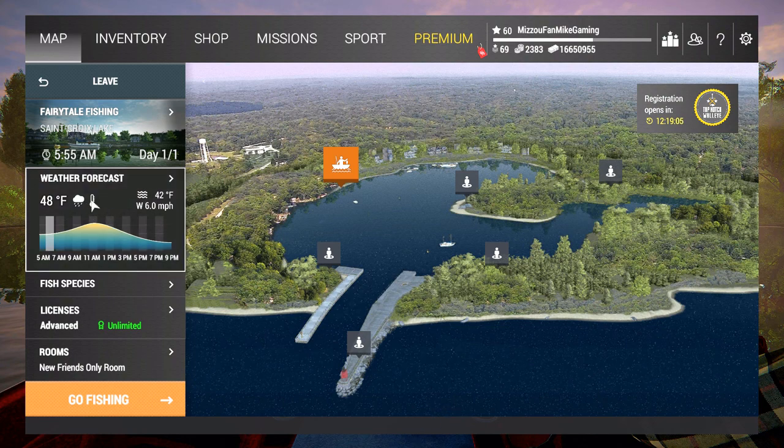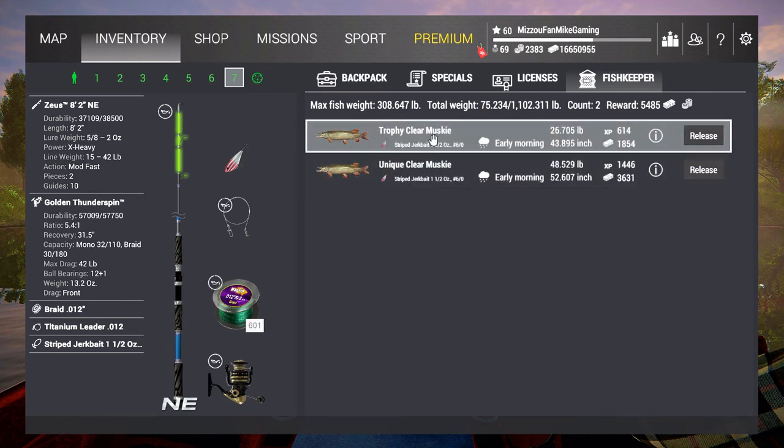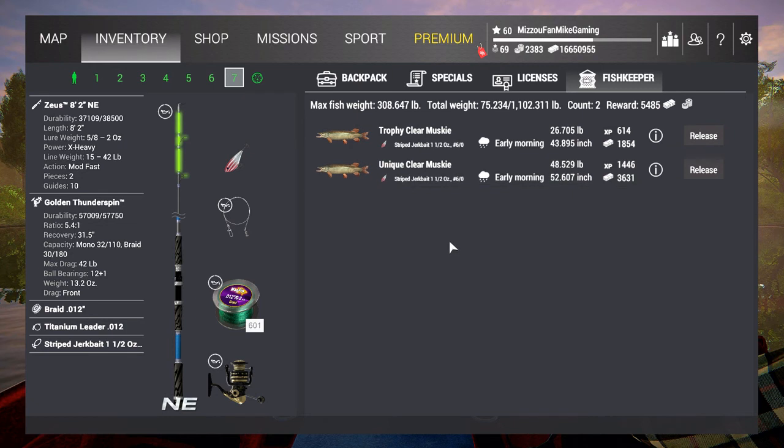We are on a rainy morning, 48 degrees Fahrenheit. We have caught some fish so far. Just started this and thought this would be a good deal. I've caught two: a trophy clear muskie and a unique clear muskie.